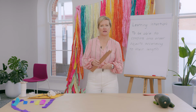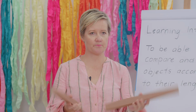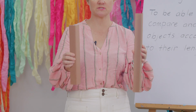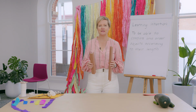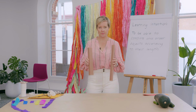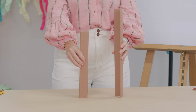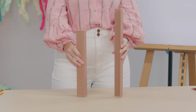I received a new picture in the mail this week, and it came with these little bits of cardboard for packaging. Can you tell which one is the longest bit of cardboard and which one's the shortest? How do we tell? That's right, we need to find the baseline. We need to make sure that we're starting at the same spot. Let's compare and see which one's longest. Can you see which one's the longer one? Definitely this one, isn't it?